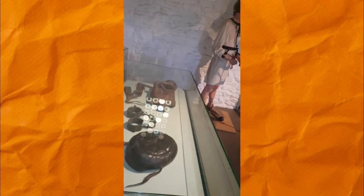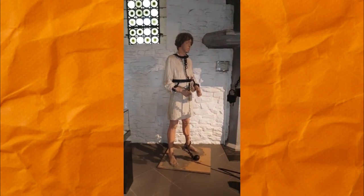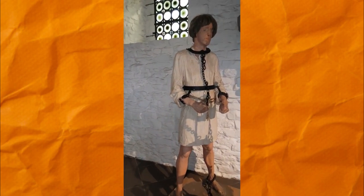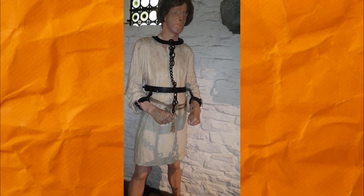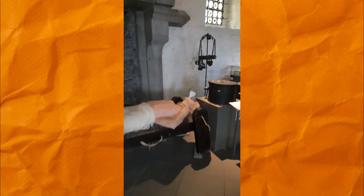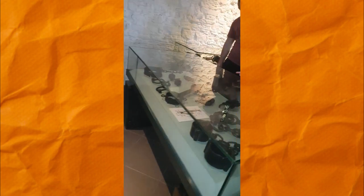So okay, this is how they use it. So this is the body. What is this? Chain? Okay, this is how they do it. So okay, if they want to torture someone, this is how they do that. So there's a funnel here, and okay, the tortured person like that. Okay, so they're a happy person.